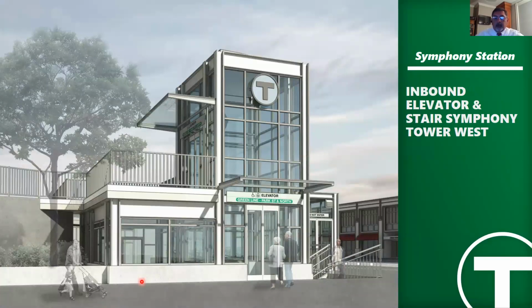Across Mass Ave, going towards Huntington Theater, is another 3-stop elevator and stairs to the inbound platform and station below. This elevator also stops at the Towers Plaza level, street level, and of course, the lobby level of the station below.